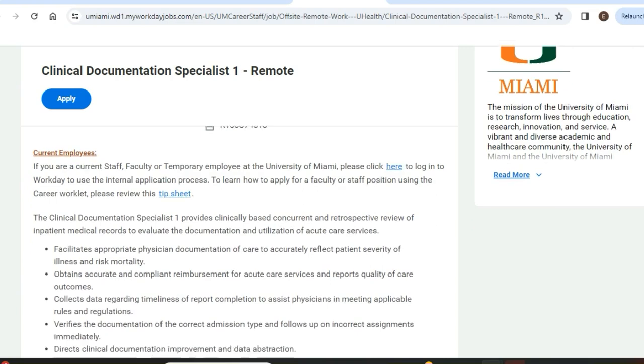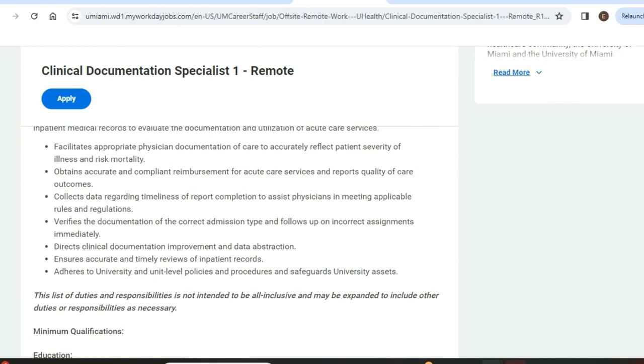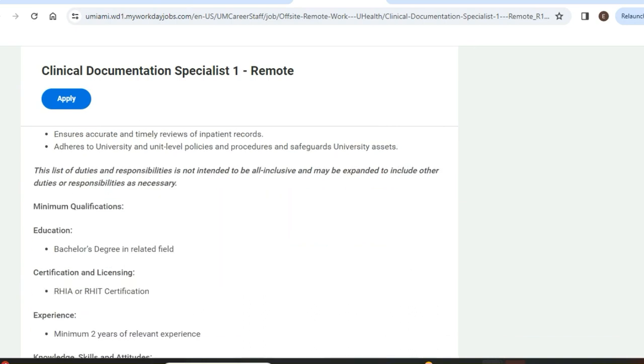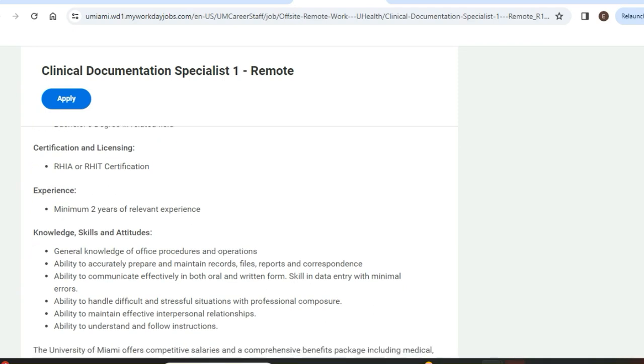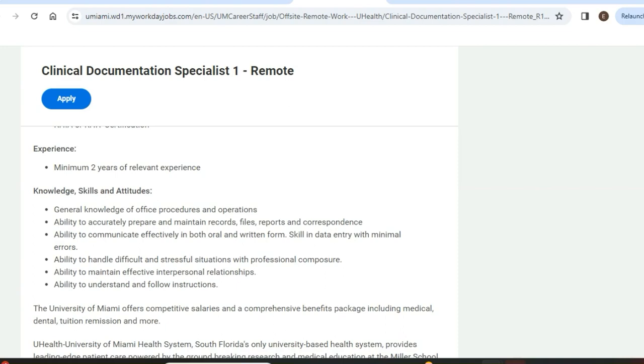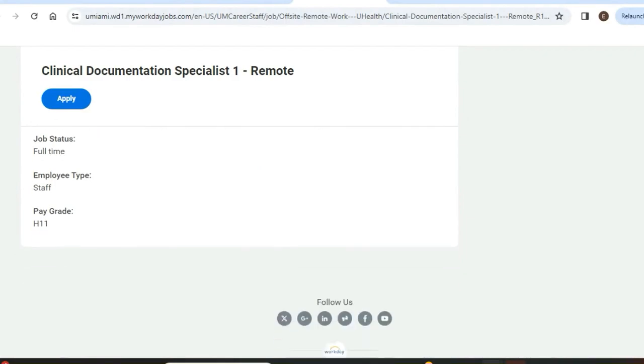You are going to be collecting information from patients' admission files. You're going to be making sure that any type of trend setting reports that need to be generated, you would need points for that. They're asking for a bachelor's degree, and they also are asking for a RHIA or RHIT certification. So 2 years is what they're asking for in terms of experience. If you have that, you are eligible. And they also talk about having some data entry experience as well. So that is really what this position is.